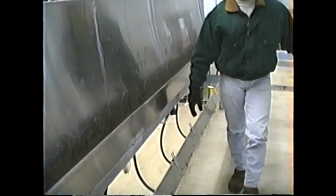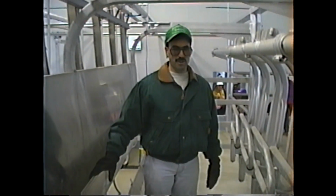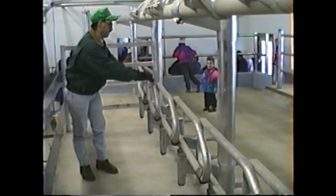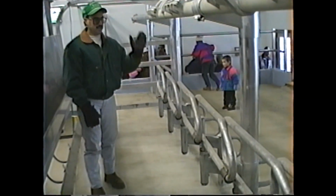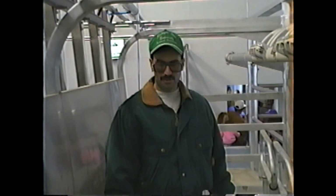Right. Okay. Now, as soon as they're done, you hit the button, and away they go. They go straight out. All these gates, just turn like that, and away they go. You don't feed them or do anything else while they're in here. No feed, no water, no grain, nothing.